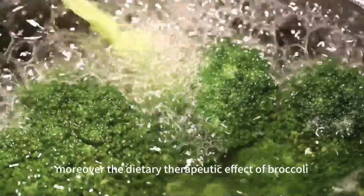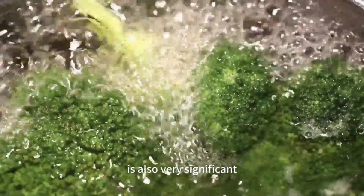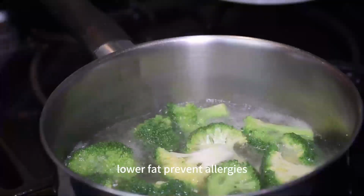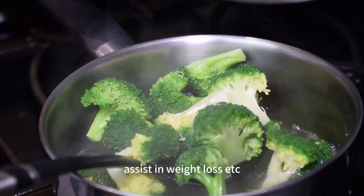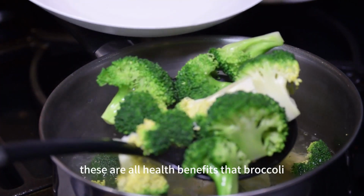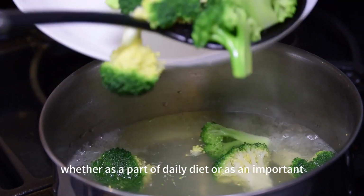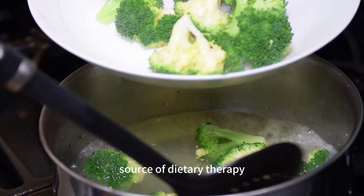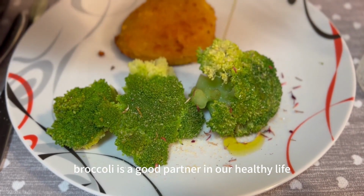Moreover, the dietary therapeutic effect of broccoli is also very significant. It can prevent cancer, lower fat, prevent allergies, antioxidize, strengthen bones, protect the heart, assist in weight loss, etc. These are all health benefits that broccoli brings to us. Therefore, whether as a part of daily diet or as an important source of dietary therapy, broccoli is a good partner in our healthy life.